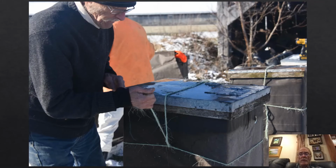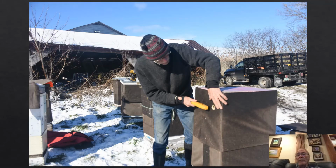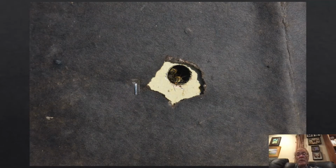You can see we also add a piece of 2-inch rigid styrofoam on the inner covers. This insulates the inner covers so that there's no condensation on the underside of the inner covers, which freezes and then thaws and drips on the bees, and the bees get wet, and wet bees are dead bees. This allows the excess water vapor to leave as water vapor and not condense. So that's another important part of the wrapping that we do.